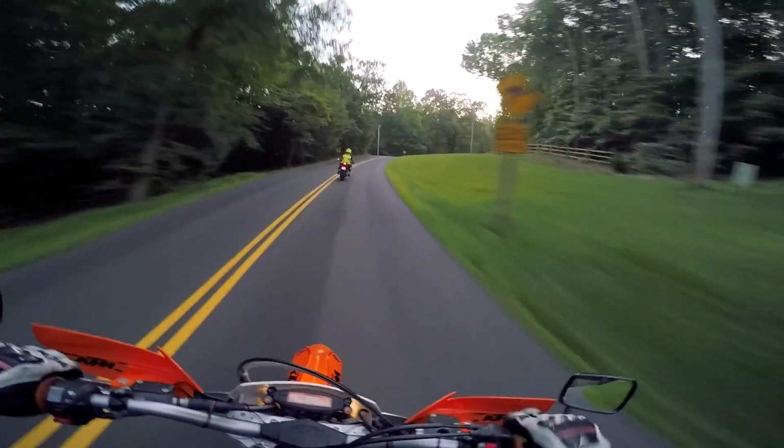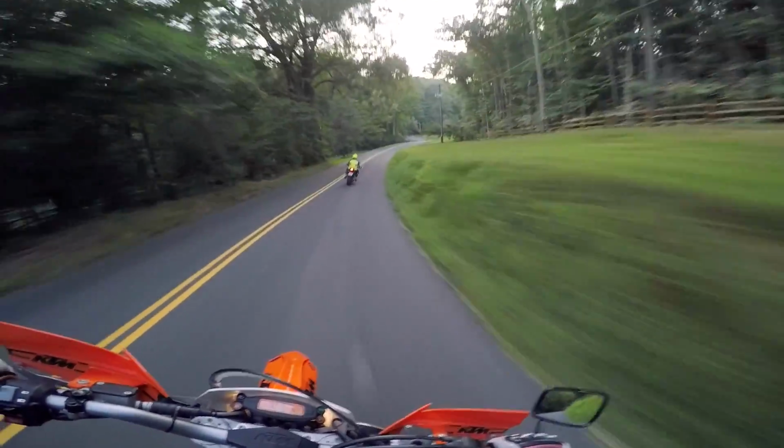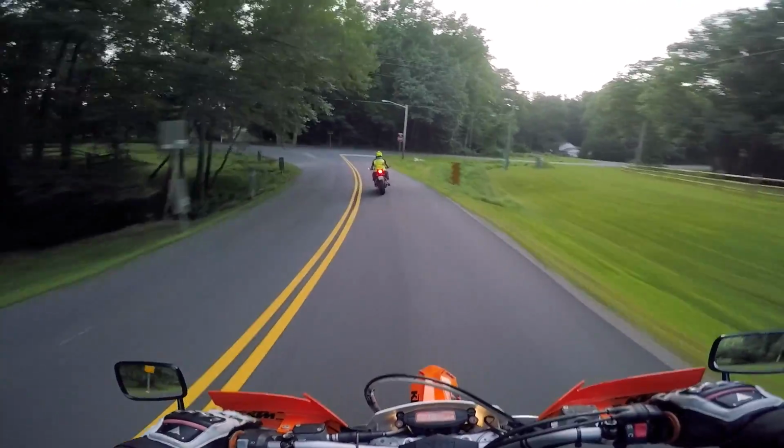The other major thing that the WR250R has going for it that this does not is longer service intervals. I am on a race bike. We're talking hours, not miles anymore. So that's a pretty big difference.